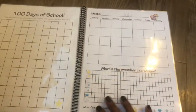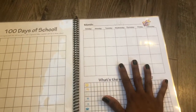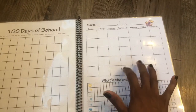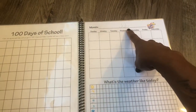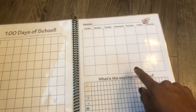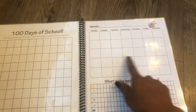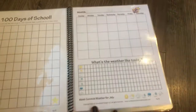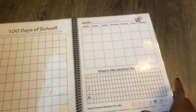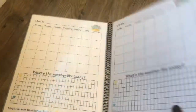So when we get into the month, this one does not have the numbers already like a dot grid for her, but it does have the month. My she's kind of like kinder or first. She knows how to write her numbers, and so therefore she can do that all on her own. And that's what I also love, is the difference in the versatility of both of these.